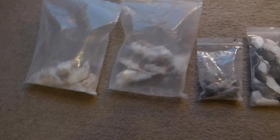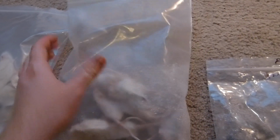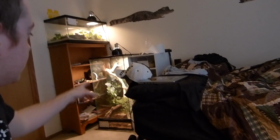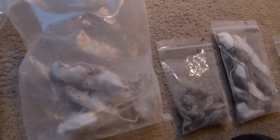Okay, so these are all the frozen rodents that I had in my freezer. Each one's a different size of mouse for all the snakes that I feed here. The largest mice in this batch are these large frozen mice right here, which are adults. Typically I feed these to my girl Ariel, whose enclosure is right back there. She usually gets the large mice because she's the biggest one in the entire room, and I usually offer her a meal once every 14 days.